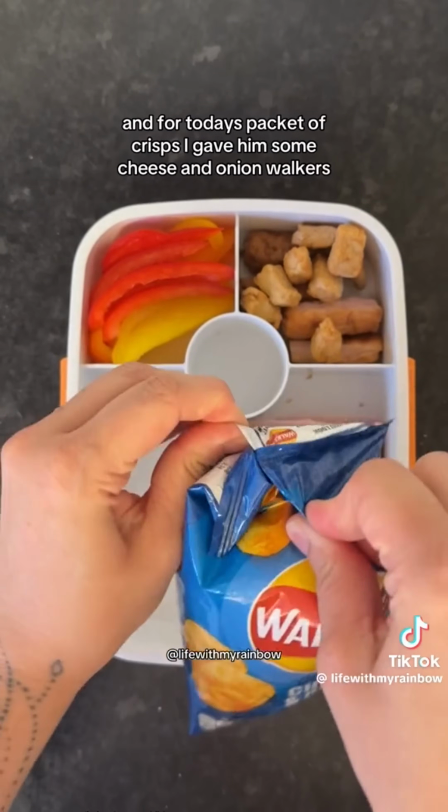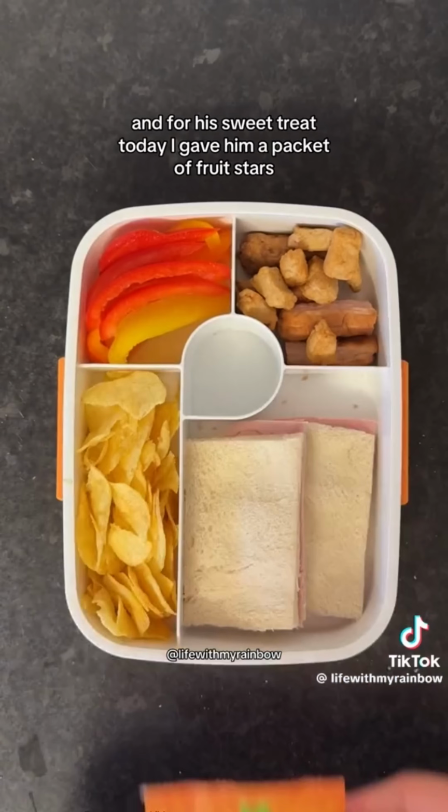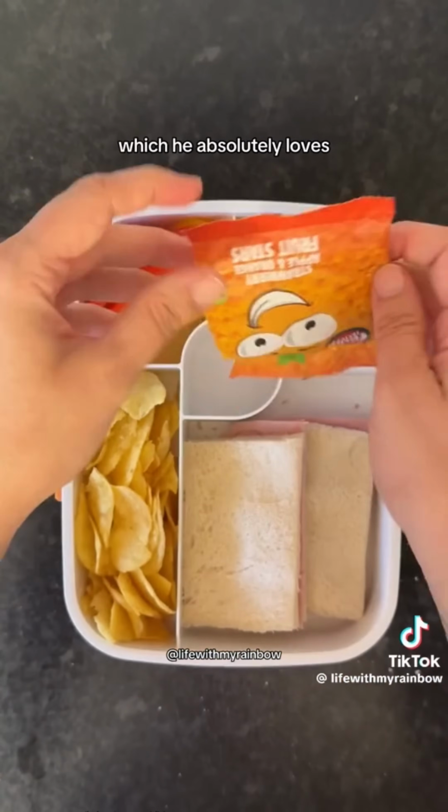And for today's packet of crisps, I gave him some cheese and onion Walkers. They're his favourite Walkers flavour. And for his sweet treat today, I gave him a packet of Fruit Stars, which he absolutely loves.